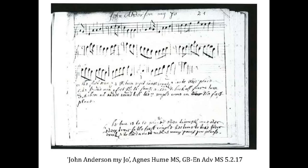So this first dance is called John Anderson, My Joe. You're each going to need to find a partner and then team up with another couple. Come on.